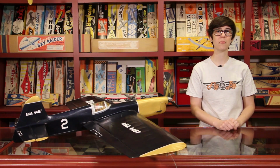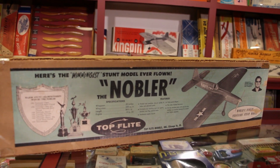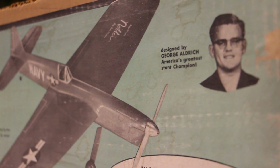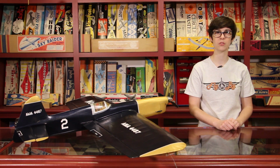After George passed away in 2001, Charlie Bruce restored the model and flew it at the 2002 Vintage Stunt Champs before it was donated to the museum by George's wife, Juliana. Top Flight bought the Nobler design in 1956 and the kit came out in 1957. According to George, the plans for the Top Flight kit were not drawn directly from the original Nobler, but from a later version. A 1965 newspaper article about Aldrich says that since first being kitted, Top Flight had produced over 50,000 of the kits.